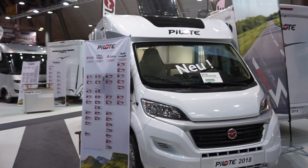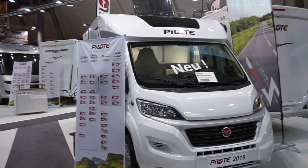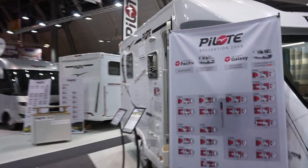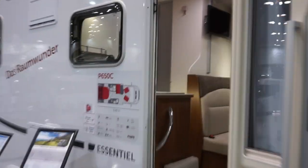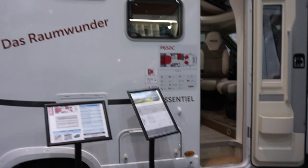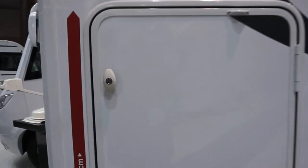Today is the 15th of January 2018. I'm in Stuttgart at the CMT trade fair, caravan, motor, and touristic. Well, in German, of course. And this is the motorhome section, which I'll be showing you a lot about. This is Pilote's model, P650C. We'll start off here at the back, which is the garage.